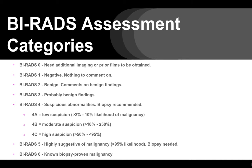Putting all of the findings together, the radiologist will assign the imaging studies a BI-RADS assessment category from 0 to 6. Higher number is an increased likelihood of cancer. BI-RADS 0 means that additional imaging is needed or prior films need to be obtained for comparison in order to definitively assign a final category. BI-RADS 1 is negative with nothing to comment on. BI-RADS 2 is benign, and the radiologist chose to comment on a benign finding.